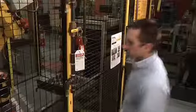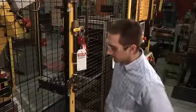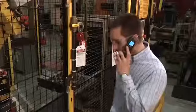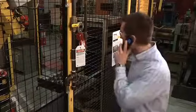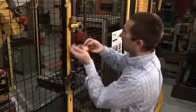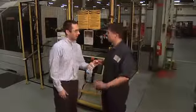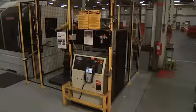If for some reason the person who applied the lock is not available, the supervisor may remove the lock and tag by following the company's pre-established written procedure. The supervisor must verify that the employee who applied the lock is not at the job site and make reasonable efforts to reach the employee. Before that employee returns to work, the employer must let him know the lock or tag has been removed and the equipment is no longer de-energized.